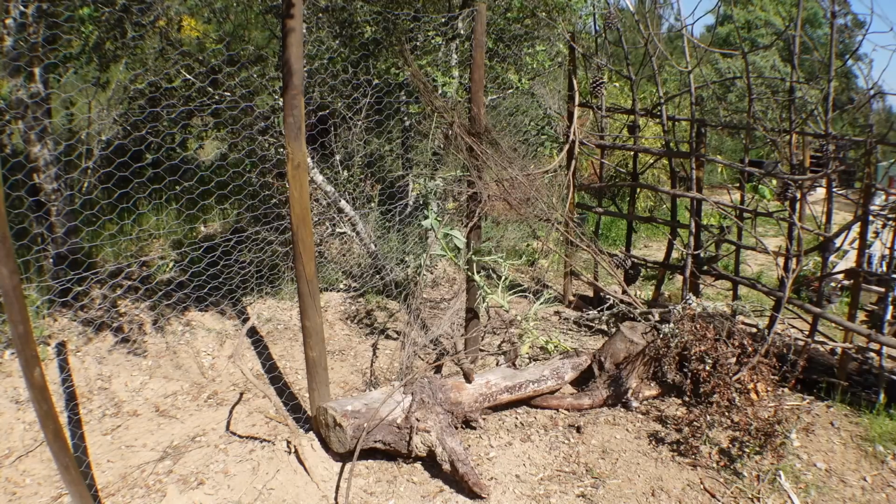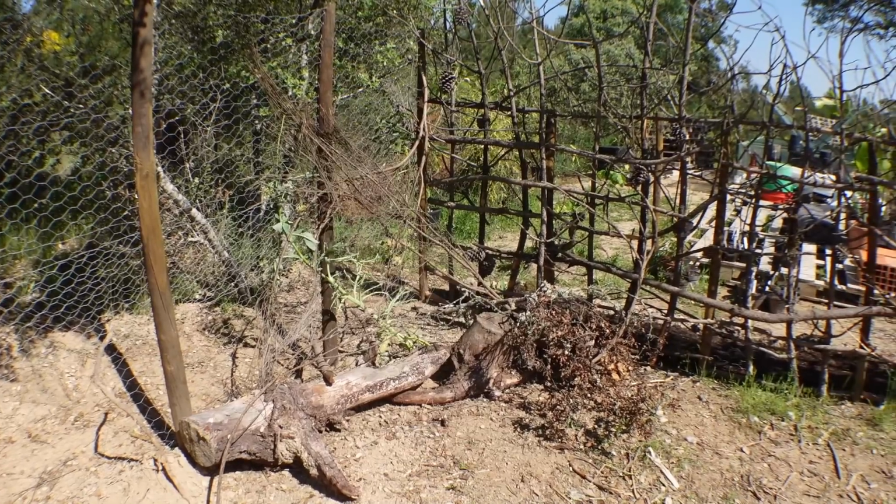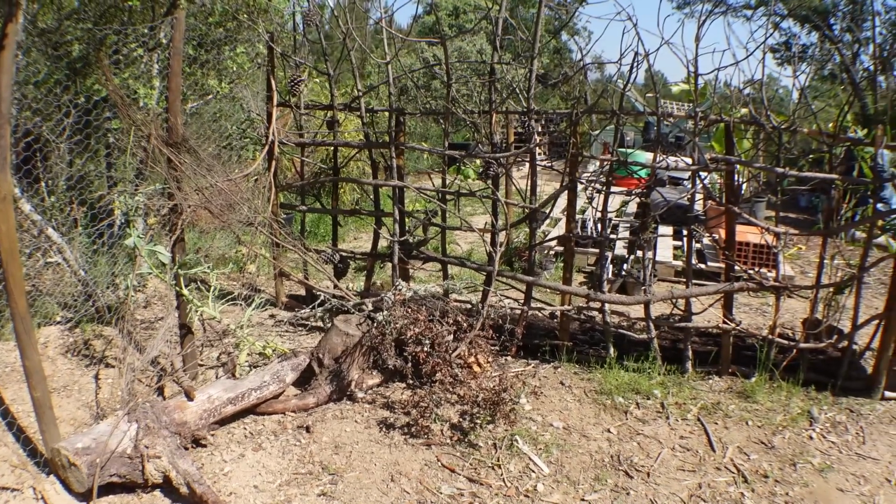I built a little loggy, branchy kind of corner, just to give the girls, because they love the one that was in their secure pen. So I wanted to give the girls somewhere safe that they could hide and feel safe and comfortable, and they love that too. They've gone in there, they sit in there lots.